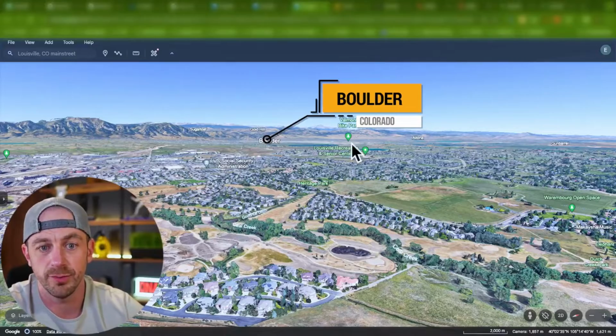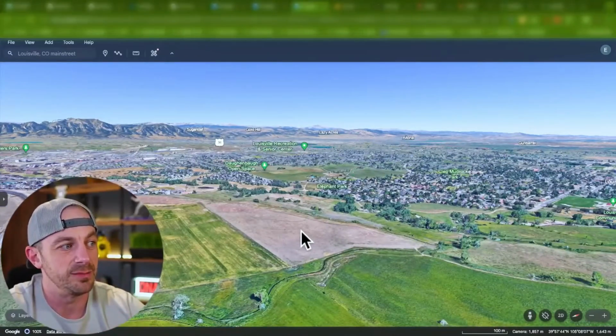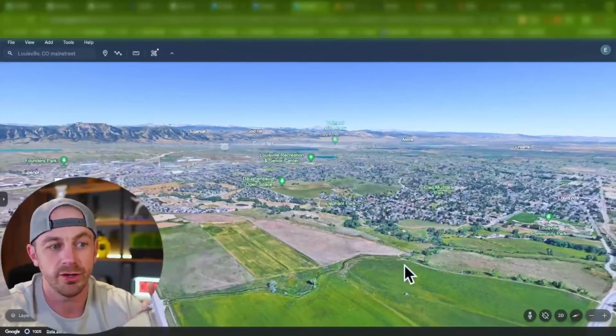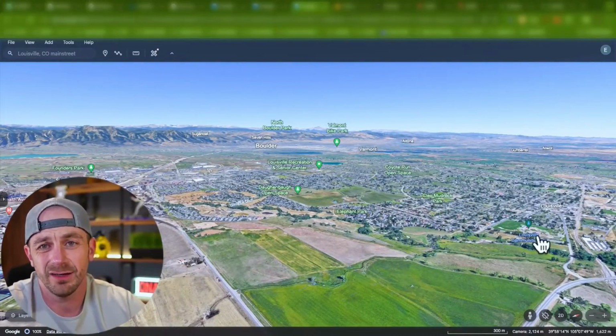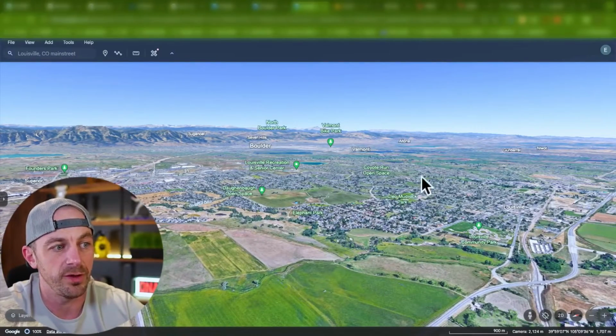You've got all of the Boulder Mountains in all their glory and everything. So you're really going to get some amazing views. You've got some really good hiking very close to you, and you've got good trails within the neighborhood. The other thing that you're going to see here is just all the greenery and open space that we have here.